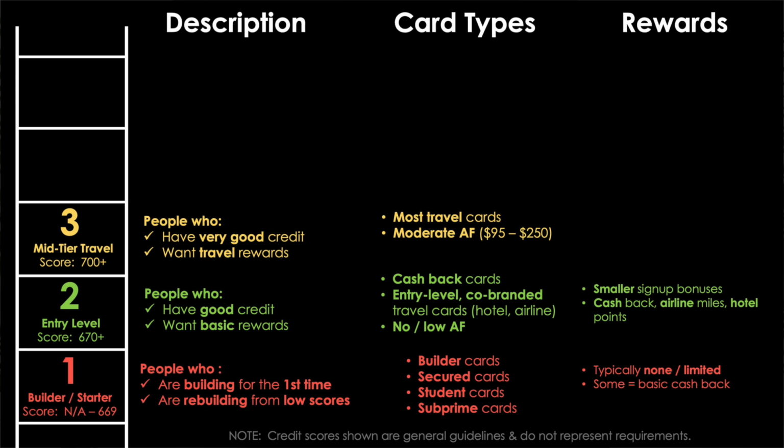The types of credit cards represented here are going to be mostly travel cards with a moderate annual fee, typically between the range of $95 up to $250. As for the rewards, you're now going to see large sign-up bonuses, typically with bigger spend requirements to earn them, and you'll be earning either airline miles, hotel points, or potentially some bank points that are much more flexible or transferable to other partner programs. You may also get some additional benefits that could come in the form of higher earning rates on your points, or it could be some sort of elite status, or even insurance and protections.